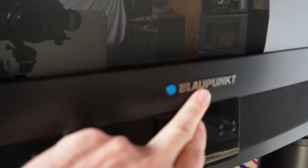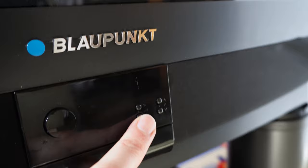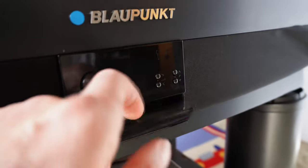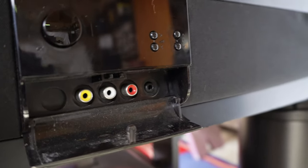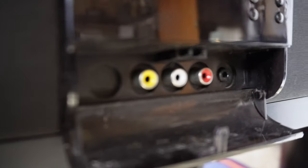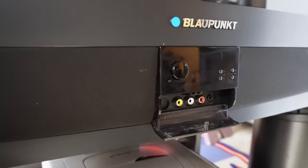There's our Blaupunkt badge on the front, proudly shining. Power button, volume up and down. Channel up and down. There's a hatch that reveals a set of inputs, composite video, left and right stereo audio via RCA, and a headphone jack. There is a cutout that is unused that would have most likely had an S video if it was applied to this model.